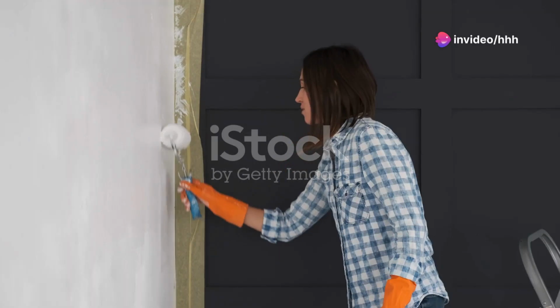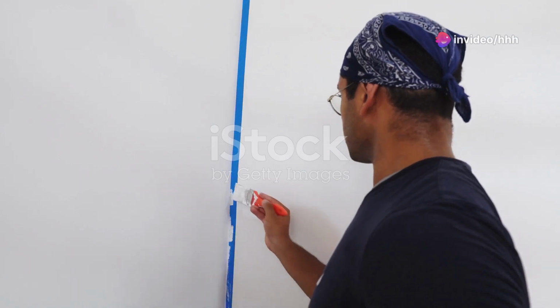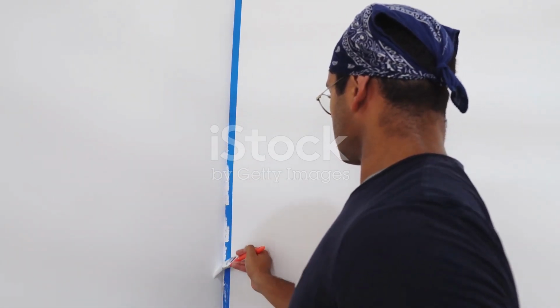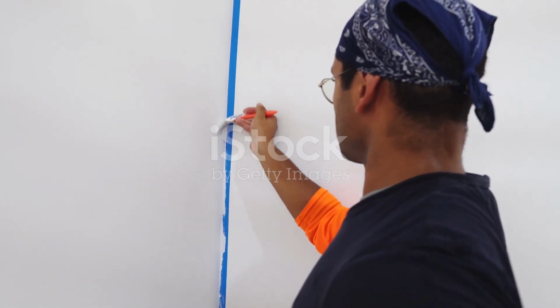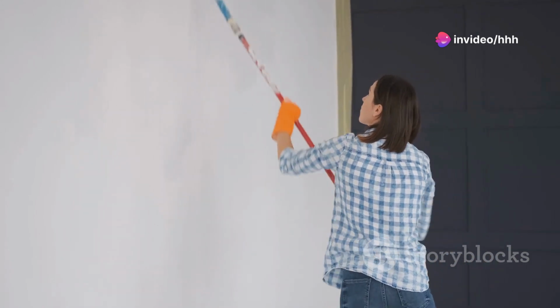With your walls prepped and your tools ready, it's time to start painting. Begin by cutting in. Using a brush to carefully paint a 2 to 3 inch border along the edges of the walls, ceilings, and trim. This creates a clean line and allows for smooth roller application.